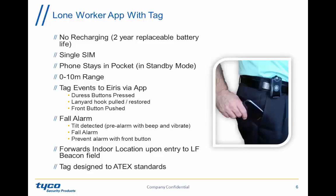The tag has a fall alarm detection, so it first goes into tilt. That's reported, but it's not a fall alarm until X number of seconds, 15 seconds or so, pass by and the user has not canceled the call, even though the lone worker tag is vibrating and beeping. That's the way we filter false alarms.